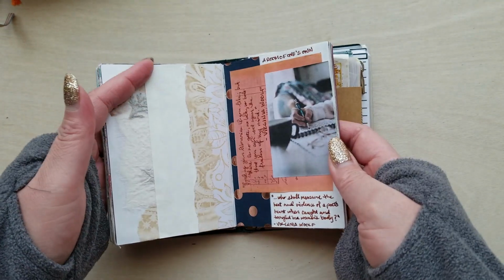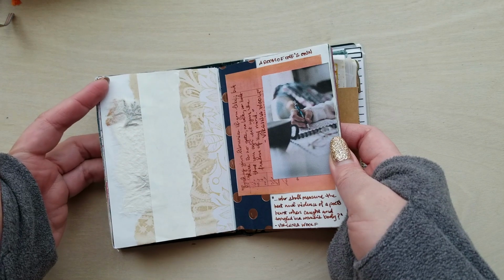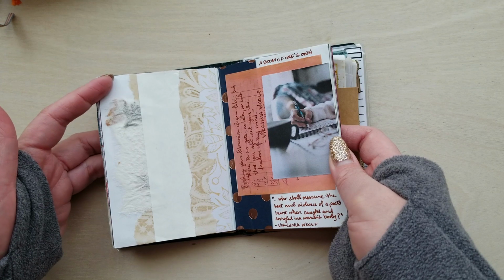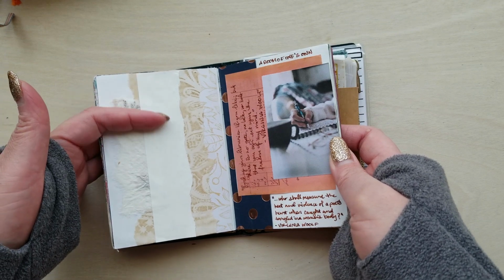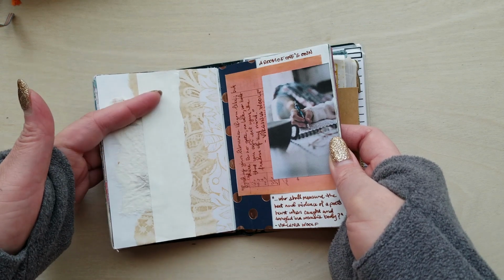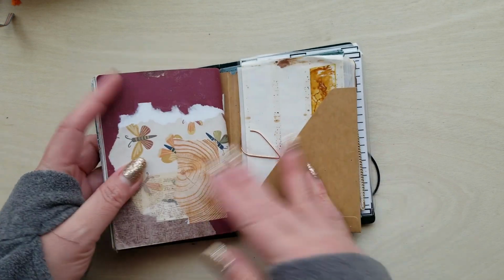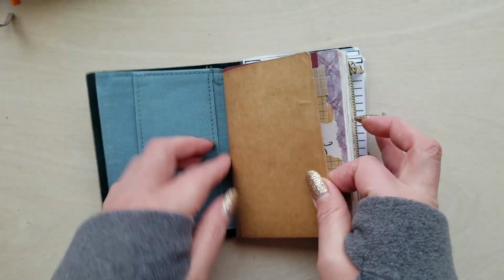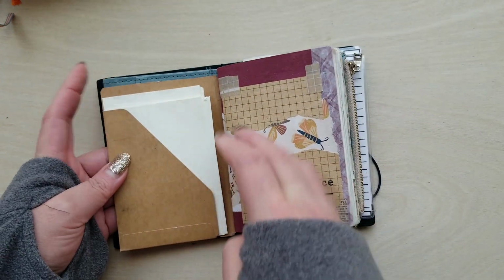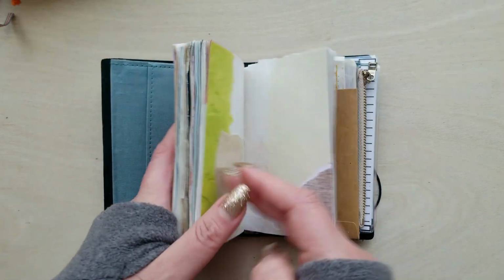It's also one that lets me play around with all the different papers that I collect. I mean, nobody needs as much paper as I have, especially since there's this gorgeous, gorgeous paper store about an hour away from me. And I go there, I buy more paper, and then I'm like, why did I do this? But this book gives me an excuse to use it. So anyway, it's just got one of those standard traveler's notebook Kraft covers on the outside of it. I keep different bits and pieces of paper in here.